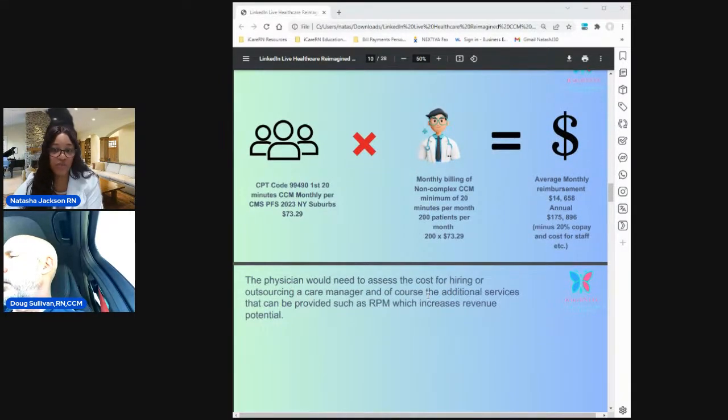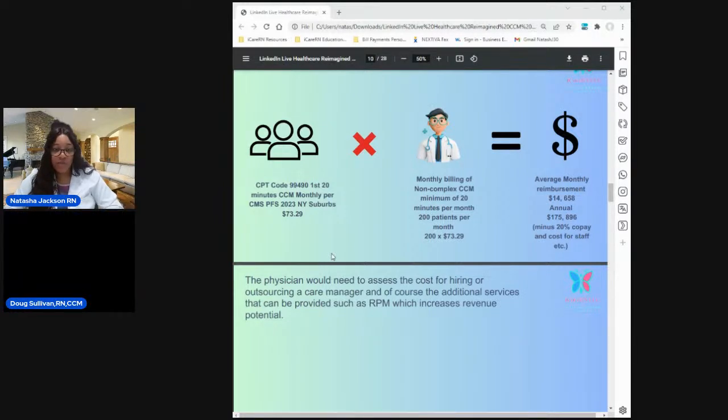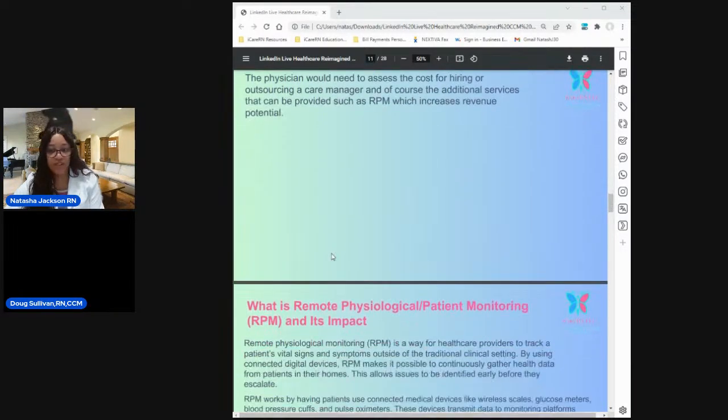So when we're looking at the rate of return for a physician potentially providing CCM services every month to their patients, again, every month you have that revenue coming in. And let's say the patient receives 20 minutes every month, and you have 200 patients per month. That is a potential monthly reimbursement of $14,000, and annually potentially $175,000. Of course, you would have to subtract the cost for the copay and then the staff that you may need to hire to provide these services.